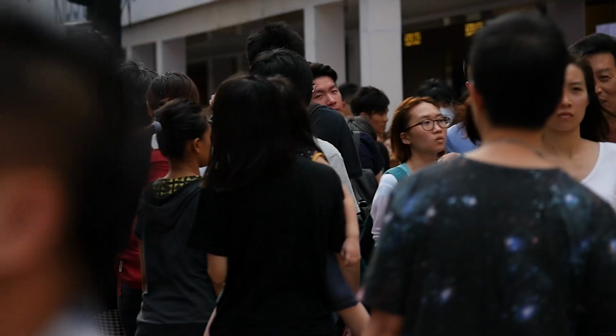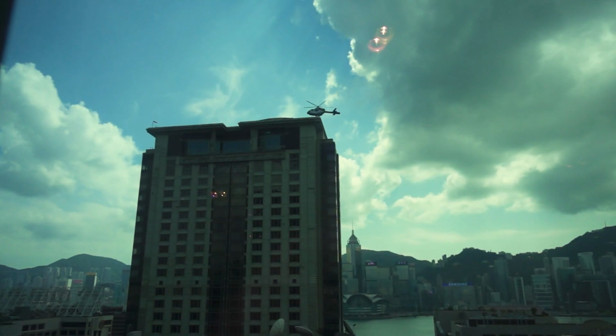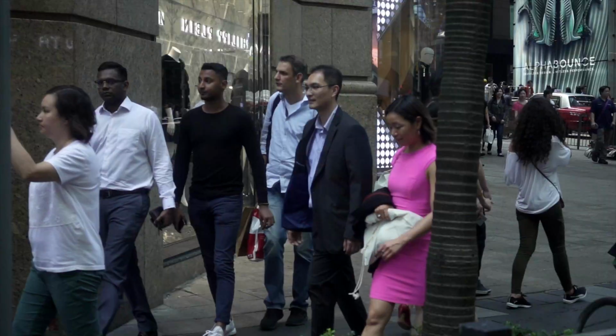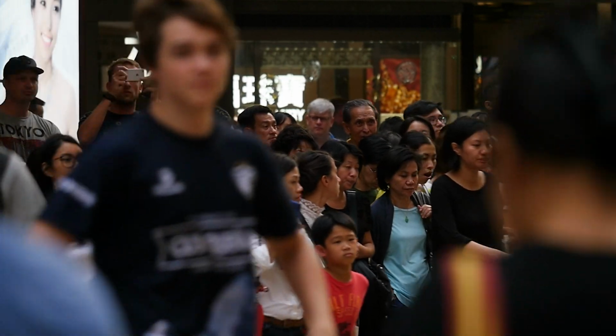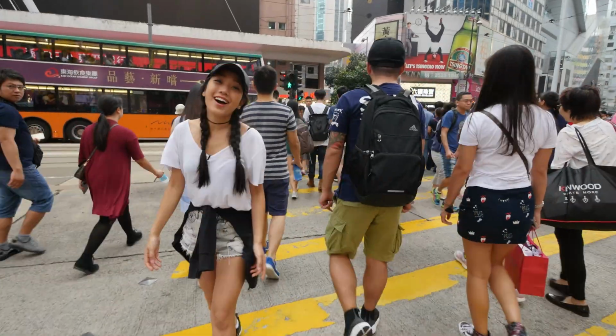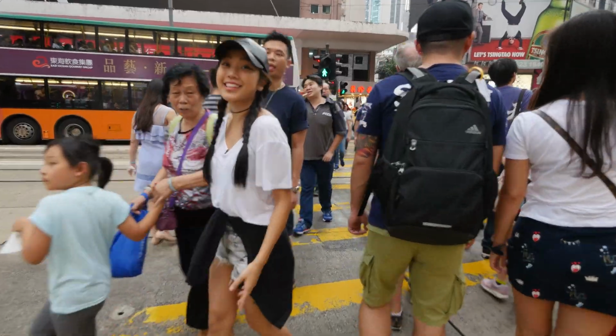Hong Kong is an ultra-modern cosmopolitan hub of Asia. Business gets done in style, the city never sleeps, and if you don't move along with the pace, you're in the way. That can be daunting for the average traveler. Don't worry, Hong Kong is easy to figure out. You just need to know where to go. There's a wealth of options, and I'm going to show you.